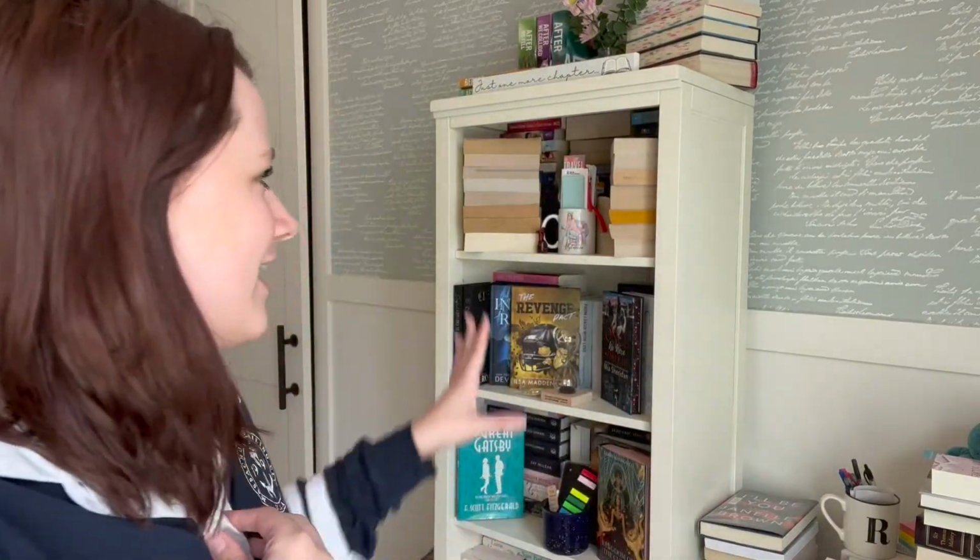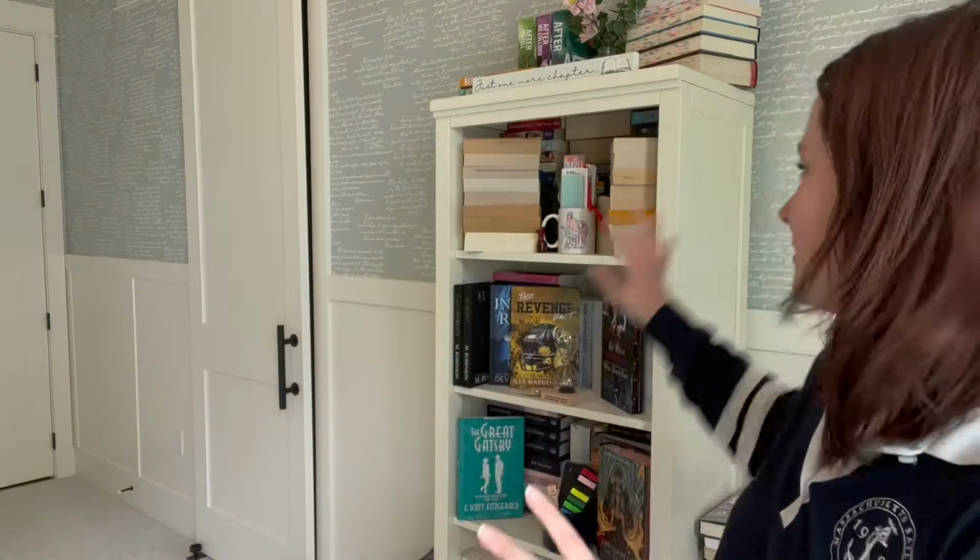So I'm standing up, I'm ready to count my books. I'm only going to count the stuff that's on my shelf, because I think that if I did my book cart, it would be a little bit more chaotic, as well as this random stack that I have next to my bookshelf. So I'm only going to count the books that are hanging out over here.